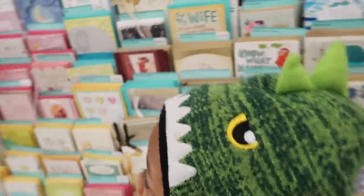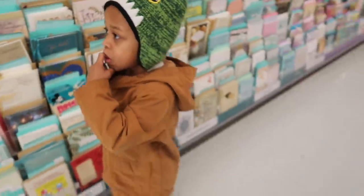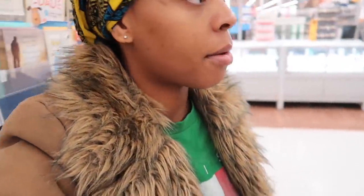You guys see some stickers? Oh Lord. I knew taking him was gonna be a little adventure. Seeing everything and wanting everything. Oh, those are cool, Al. We'll get you some stickers when we leave, okay?